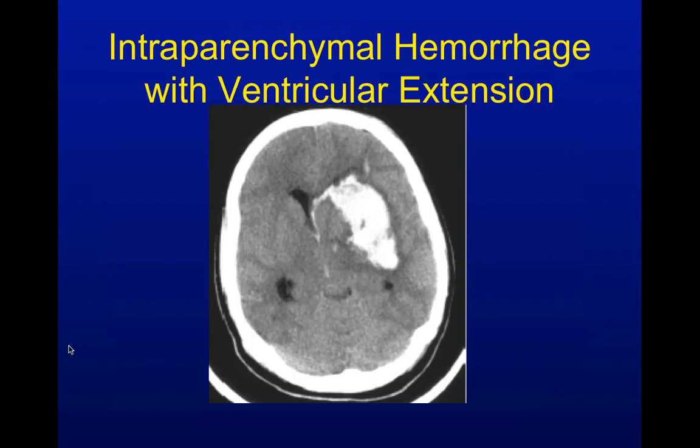And here's another bleed. This one is extending on into the ventricle itself. These bleeds will sometimes do that. They just don't have enough room in the tissue. Looks like there's actually a little bit of edema around it as well. And it's spilling on into the ventricle. Fair amount of midline shift there as well.